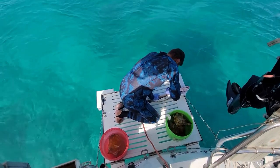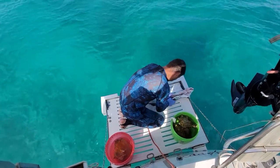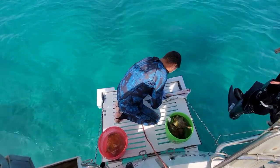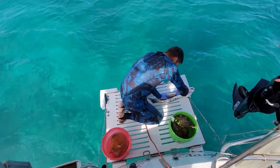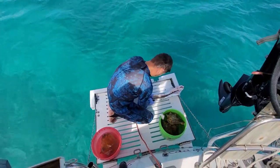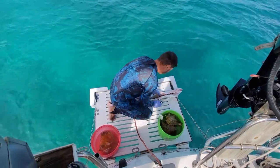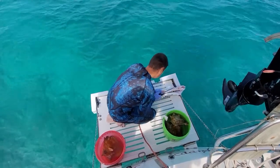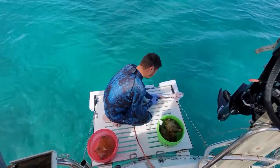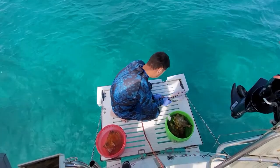We got one of each type of fish that we got, so we can taste test and see what we like the best, so that we know what to target in the future. Snapper, jack, porky, barracuda. What else? Oh, hogfish. Hogfish, yeah.